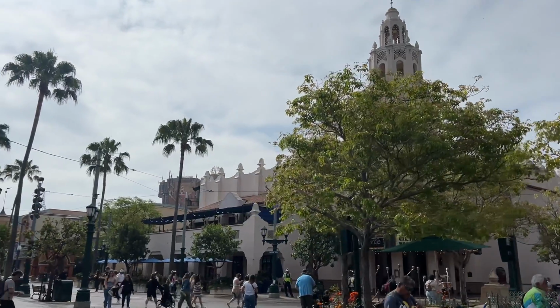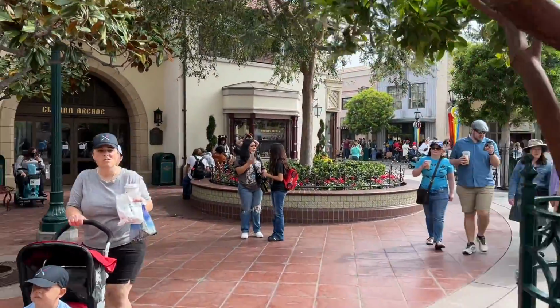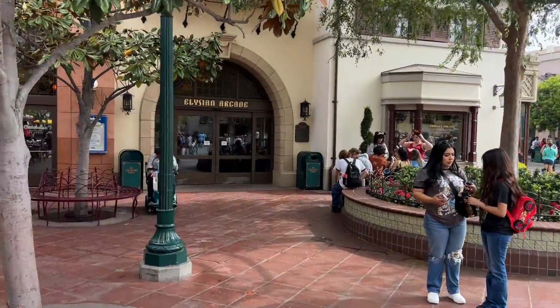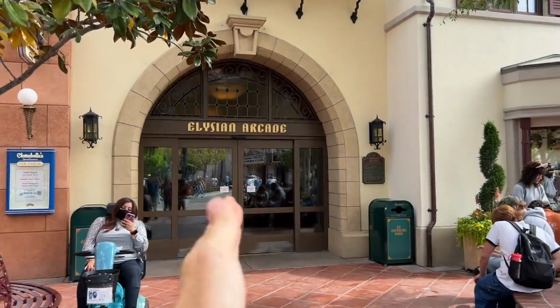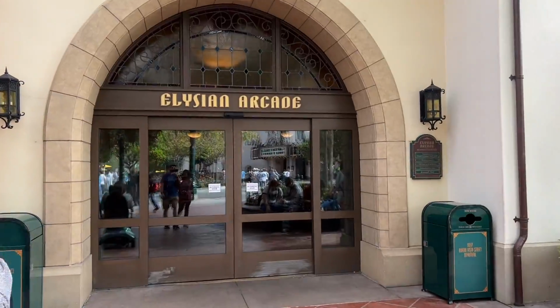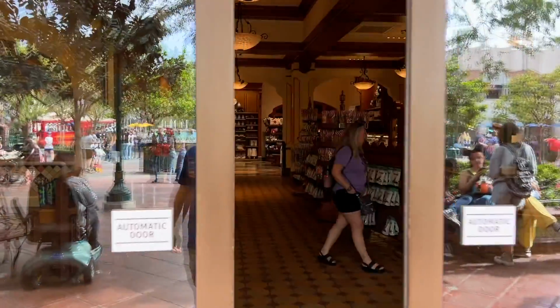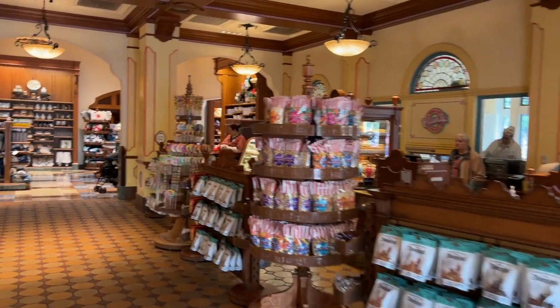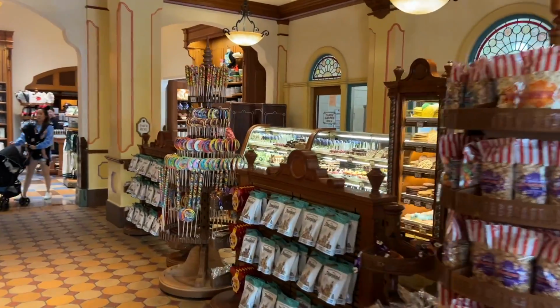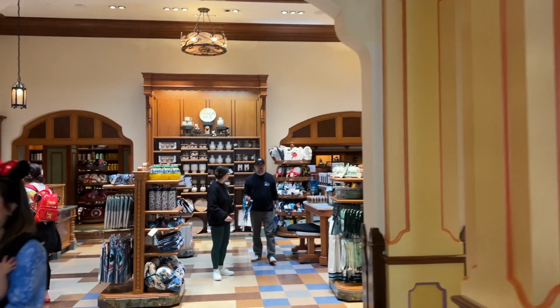We've made our way back to the front of the park, since we never were up here in this video. We're gonna pop into the Elysian Arcade and just work through this whole string of stores. There's a whole bunch of them. They all have different names. I don't know what they're called, but it all connects, and that's the nice thing. Starts off here with Trolley Treats. I do know that one. And of course, this is mostly gonna be food, but we wanna get into the stores, which are just beyond.